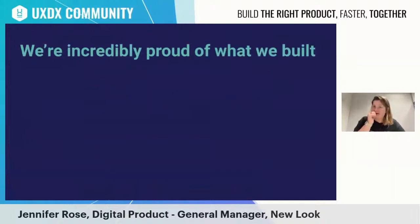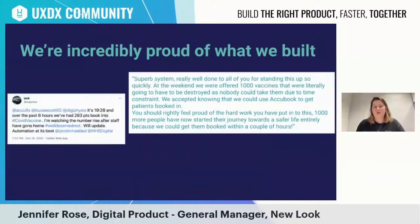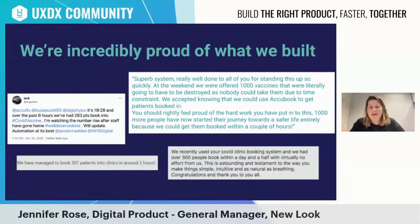And the last thing I just wanted to share is how incredibly proud we are of what we've built. And I'm not showing you these to tell you how great it was and how everyone said we were perfect, but because this was really how we were judging ourselves as a team, that impact we were having. And what we set out to do was help primary care when it needed it most.